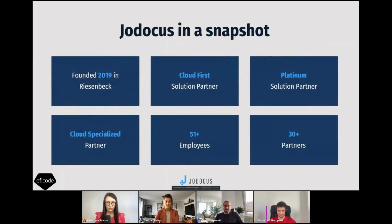in 2019 in Riesenbeck with 4 other colleagues. We did this because we really believed in the cloud and that the cloud will be the future. So we're cloud first, cloud born, so to say. We're already a Platinum solution partner and cloud specialized, and we're working on the ITSM specialization as well. We are 51 employees overall across Germany. We're still a 100% remote company, but with 4 different locations in Kiel, Hamburg, Düsseldorf, and Kulmbach right now. And we have over 30 plus partners, which is really important to us.